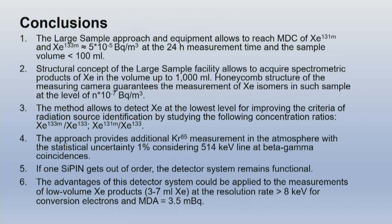And now the conclusions. The large sample approach and the equipment allow us to reach a minimum detectable concentration of xenon 131m and xenon 133m of approximately 5×10⁻⁵ becquerel per cubic meter at a 24-hour measurement time and a sample volume less than 100 milliliters.